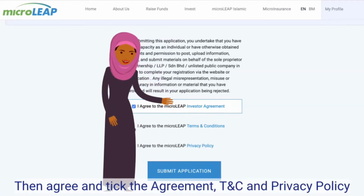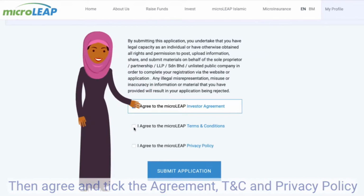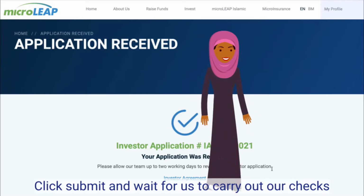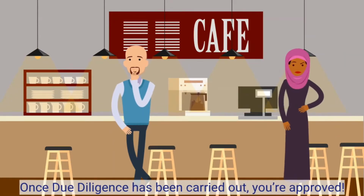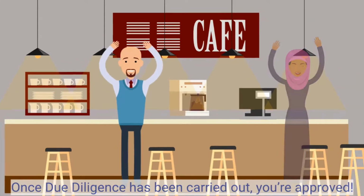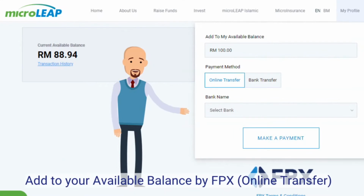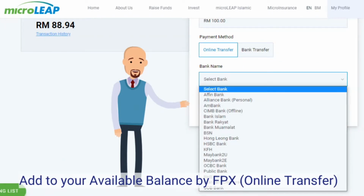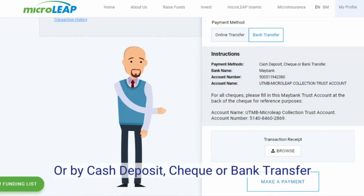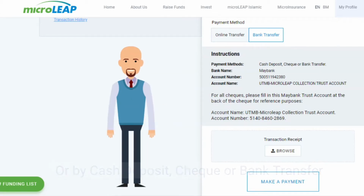Then agree and tick the agreement, TNC and privacy policy. Click Submit and wait for us to carry out our checks. Once due diligence has been carried out, you're approved. Add to your available balance by FPX, online transfer, or by cash deposit, check, or bank transfer.